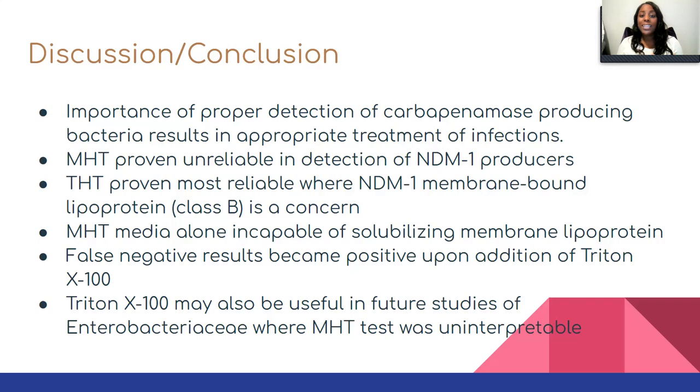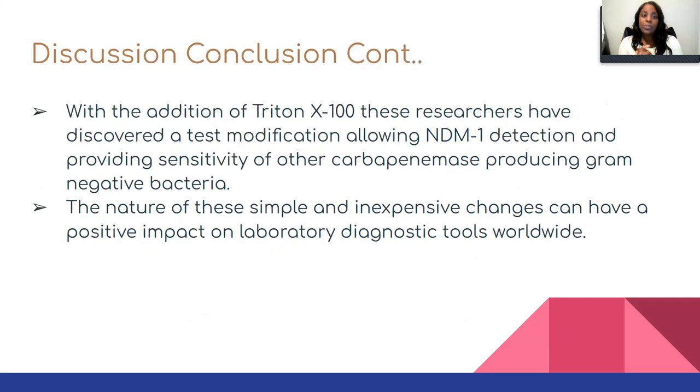MHT media alone is incapable of solubilizing membrane-bound lipoprotein. False negative results became positive upon the addition of Triton X100. Triton X100 may also be useful in future studies of Enterobacteriaceae, where the MHT was uninterpretable. So last but not least, with the addition of Triton X100, these researchers have discovered a test modification allowing NDM-1 detection and providing sensitivity to other carbapenemase producing gram-negative bacteria.